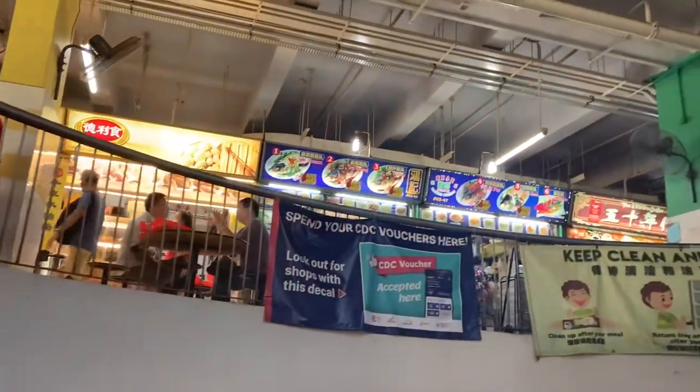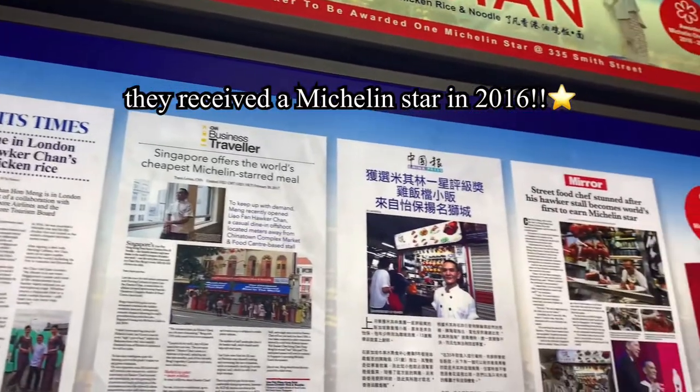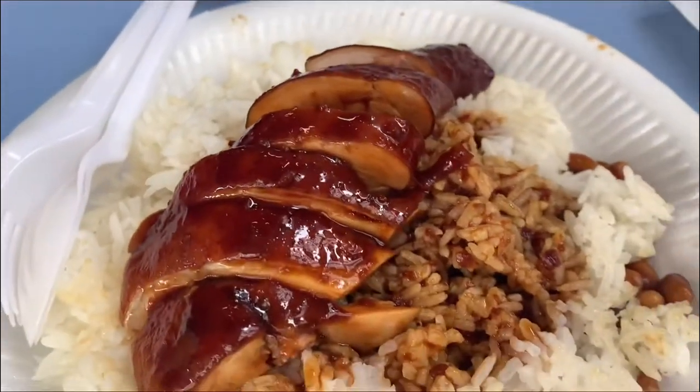So of course I had to eat at Hawker Chan. They are famous for their chicken rice, and chicken rice of course is one of Singapore's most famous dishes. So you know I had to come back and eat that.